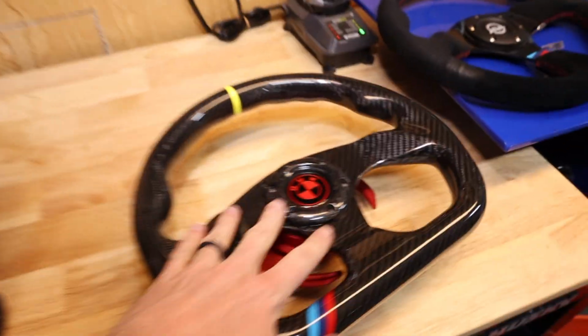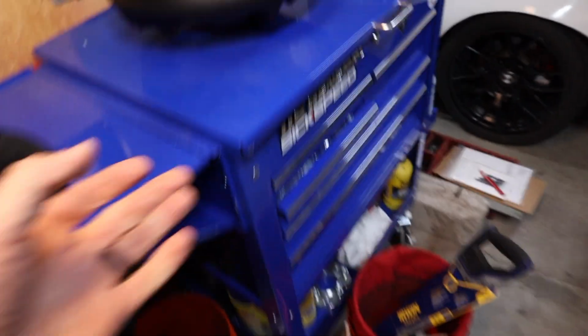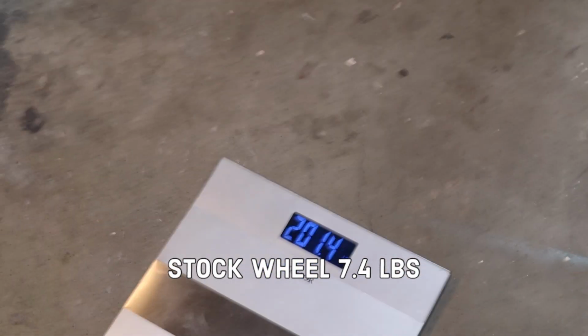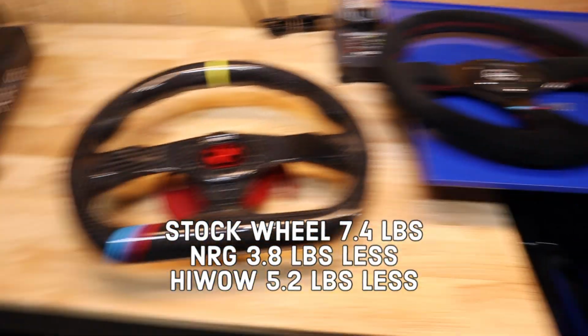I'm not saying to buy this because of the weight. You're not doing this to lose weight, I don't think. In fact, lifting up on this one and lifting up on the stock steering wheel. Actually, let's see how much the stock steering wheel weighs. 201.4. You're not losing that much weight going from the stock steering wheel to one of these guys.